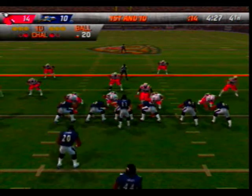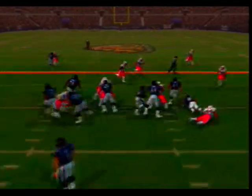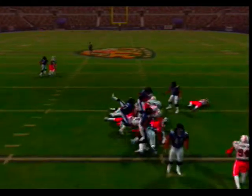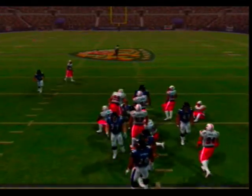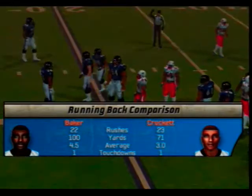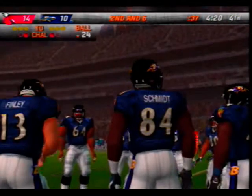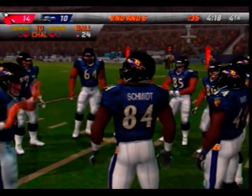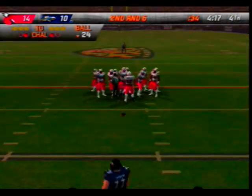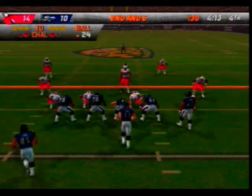What's the word? Deuces, deuces. Come on. Run, yeah. Hey, watch that screen. Davis is there for the tackle at the 24. Baker has picked up now over 100 yards on the ground. Second and 6. Ball on the 24-yard line.